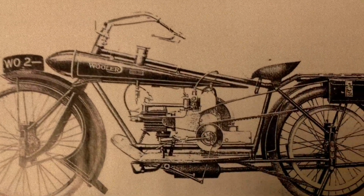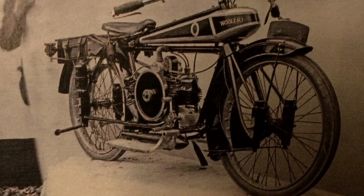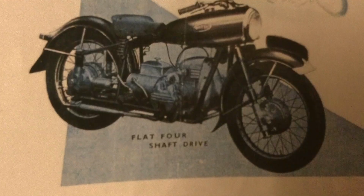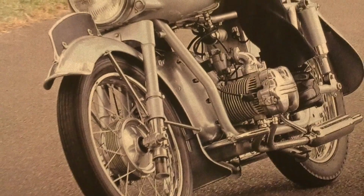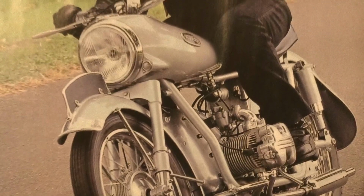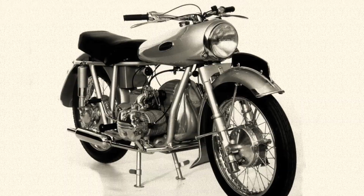Now beauty, they say, is in the eye of the beholder, and there's never a finer example than the Wooler, with its strange banana-shaped oil-cum-fuel tank. They even painted the thing yellow on occasion, just to really emphasise the point. But the bike certainly isn't ugly.